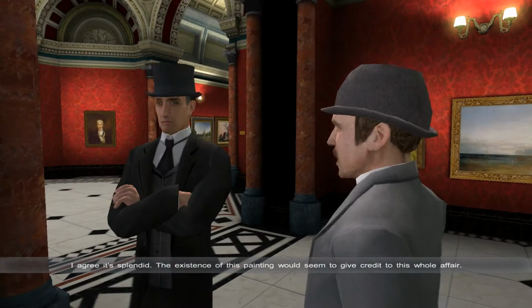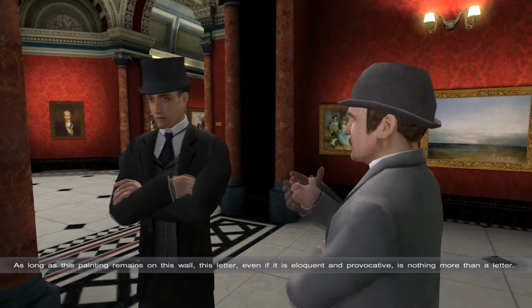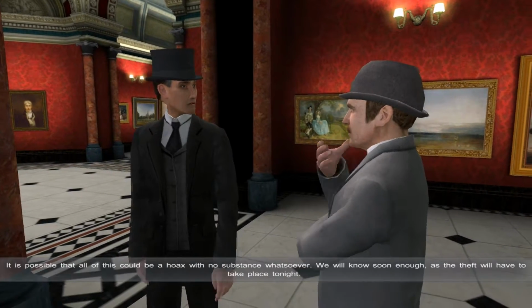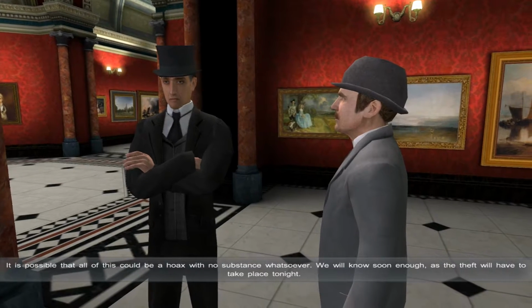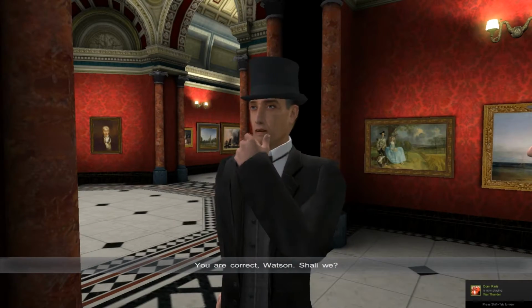I agree it's splendid. The existence of this painting would seem to give credit to this whole affair. As long as this painting remains on this wall, this letter, even if it is eloquent and provocative, is nothing more than a letter. It is possible that all of this could be a hoax with no substance whatsoever. We will know soon enough, as the theft will have to take place tonight. We must warn the museum's director, Holmes. You are correct, Watson. Shall we?